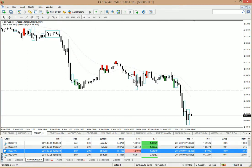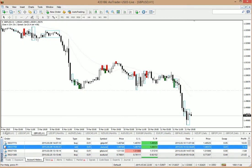But as you can see, it's actually changed direction now. But it was going to be a very short-term trade, just to scalp the London Open, the Euro US dollar.